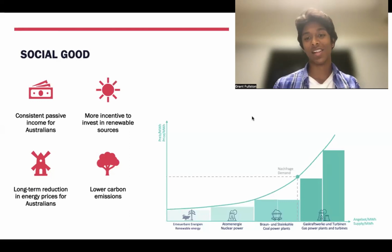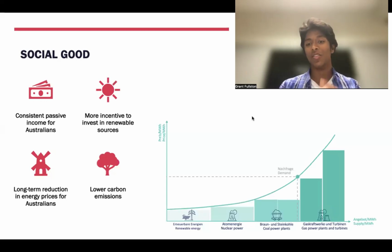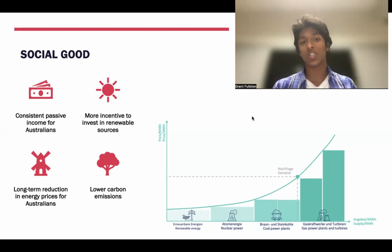If implemented at scale, can our solution provide socially positive outcomes for Australians? Yes, we do believe that our solution can provide tangible positive benefits for Australians for the reasons that it can reduce carbon emissions and also reduce the price of energy in the long term. And the reason for this is that the Australian market is very inefficient. And as demand scales, the source of energy actually changes.